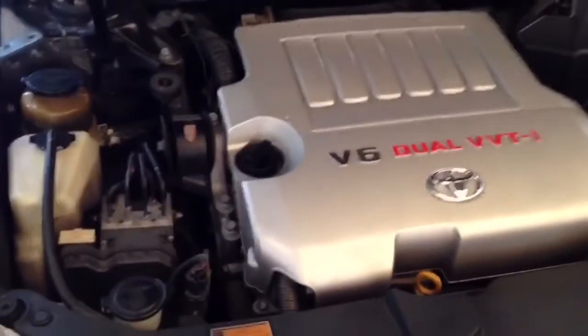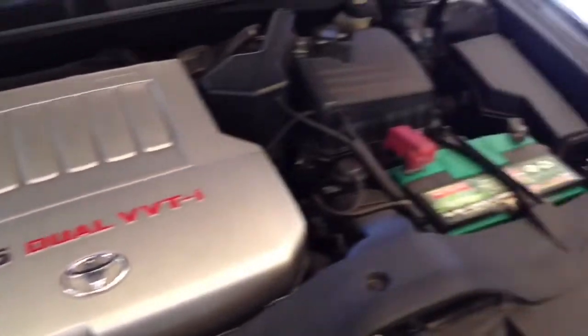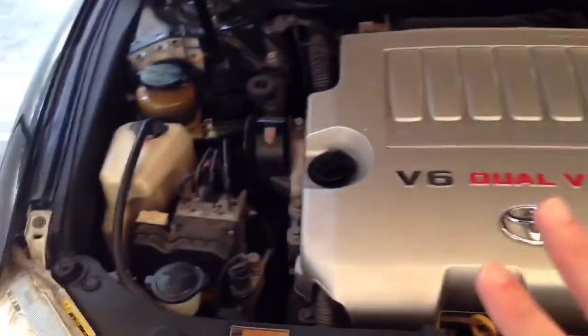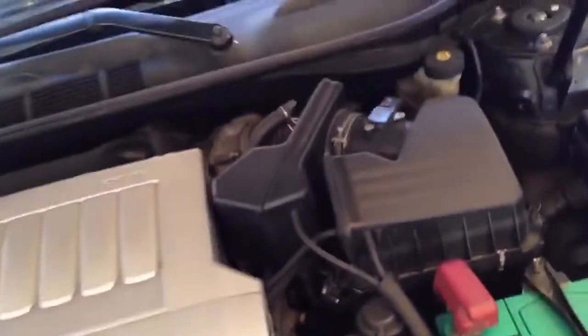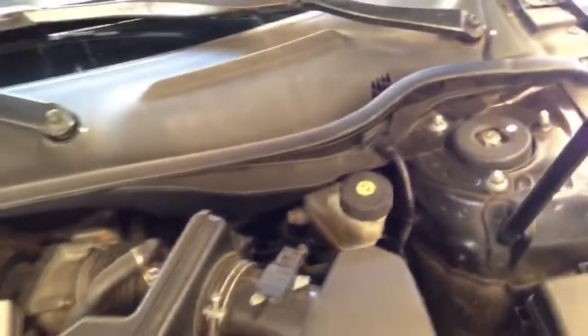Now, let's look at the engine of the car. This one in particular looks clean, right? But of course, you still have to look at the liquids of the car. The brake fluid should be nice and clear. That's the brake fluid reservoir. The fluid inside should be clear. So, you check that. And of course, also check the oil.